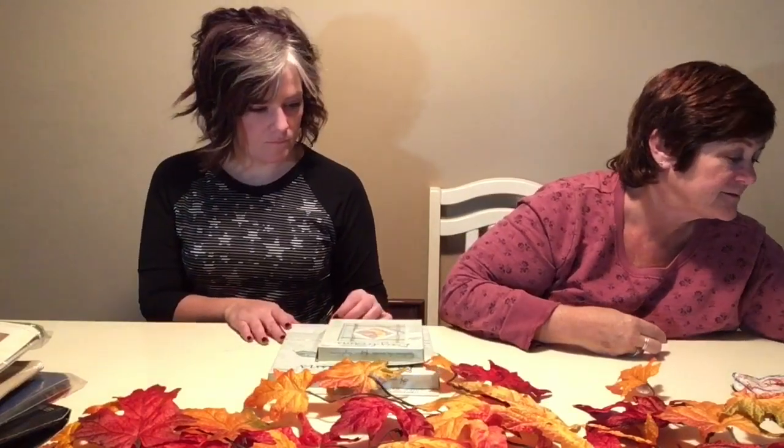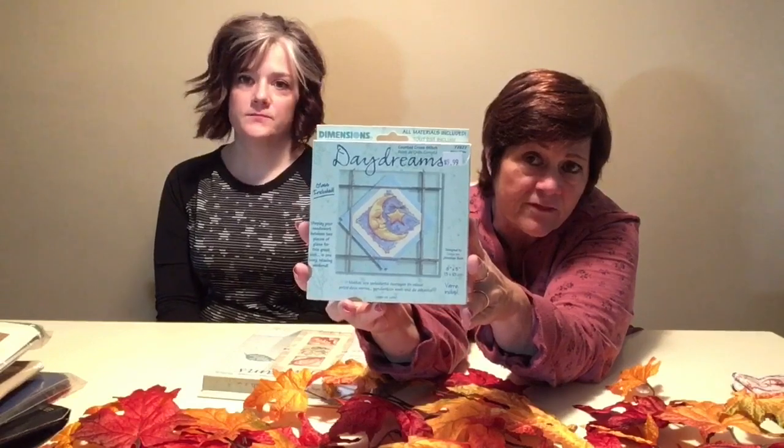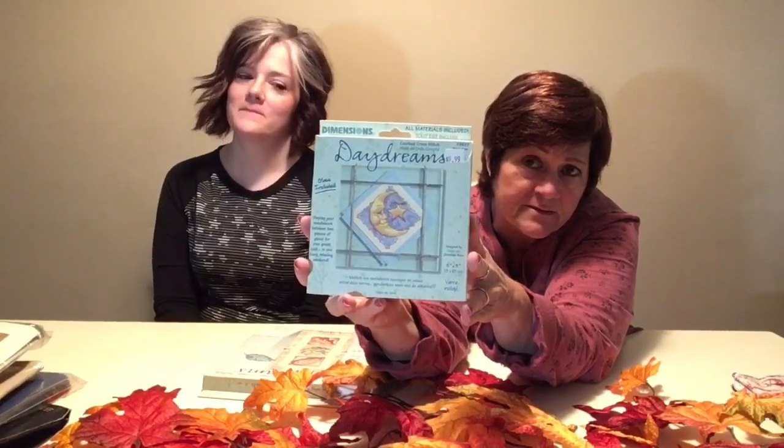Called Petites in Glass. Oh, that's coming out of that box. Yeah, I know, it was a while ago too. This is by Dimensions also, and it's called Daydreams. And this is a star and a moon in a floating glass again, with metallic thread that binds it together. Hang on the wall.